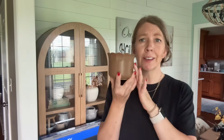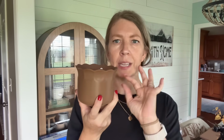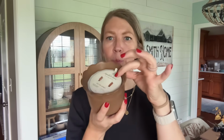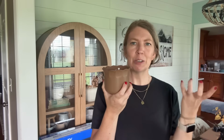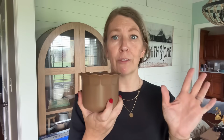And then I did get one more candle. Let me show you it. I love this one. I like to sit one on my coffee table, and just about this size is perfect because I just sit it on top of a coffee table book. My favorite thing about this is the wood wicks and also that scent. This is the salted honey. Just a nice neutral scent, and just smells clean and fresh. I love it, really for year round.